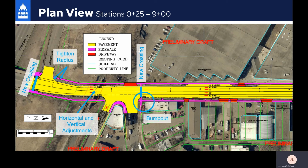Then we have some horizontal and vertical adjustments underneath the CP Railroad Bridge. The reason we're doing that is because the center line underneath the bridge is sort of uncertain. It jogs left and right. So we would like to just make it one smooth curve underneath the bridge there.